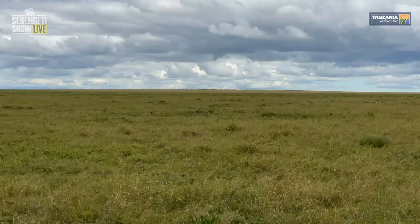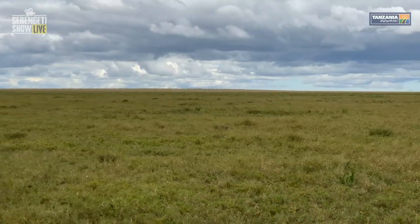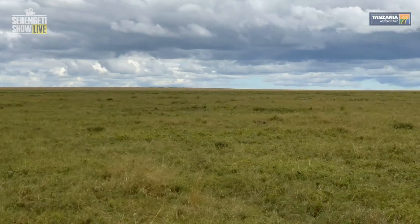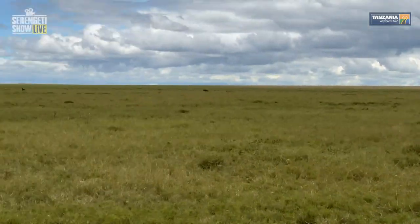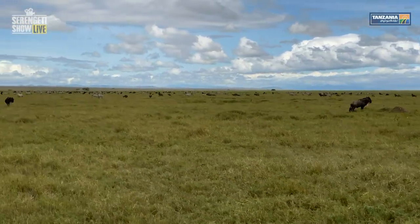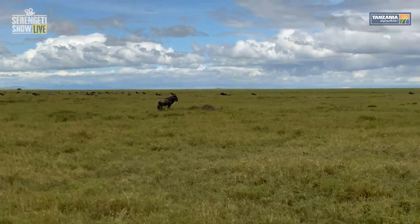Wildebeest and zebra. Zebra are very smart, and I don't think she'll go for zebra except if it's a little one. Let's see. She's walking in here quite confidently, and you'll hear the wildebeest start snorting and the bulls would kind of almost approach her and try and keep her out, while the females and the calves would go for safety. Because she has to suffocate to kill her prey, she has to be able to hang on to her prey until it's suffocated, which could be 2 or 3 minutes or so.